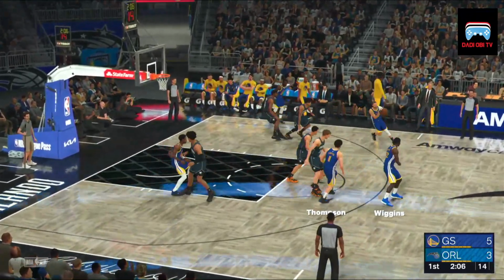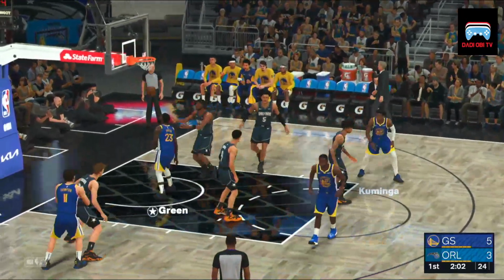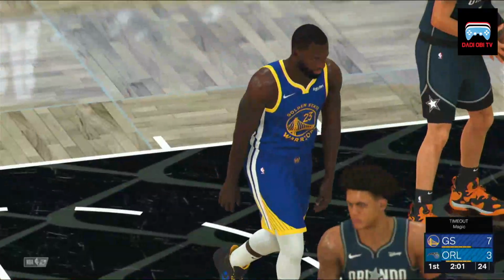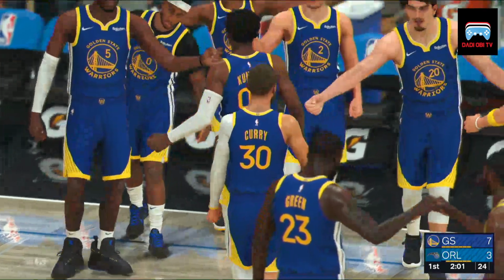Thompson passes to Wiggins. Inside. Tips it up. Controls the rebound and the putback. Boy, throwing himself on the offensive glass and being rewarded for it, that's the energy that Draymond Green brings.